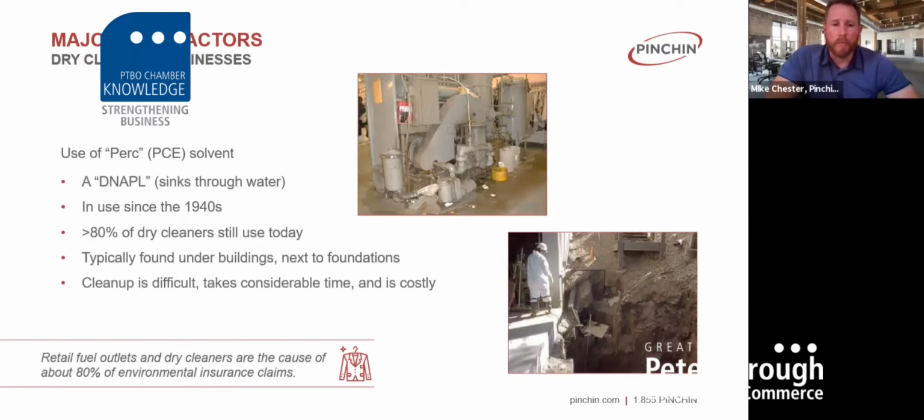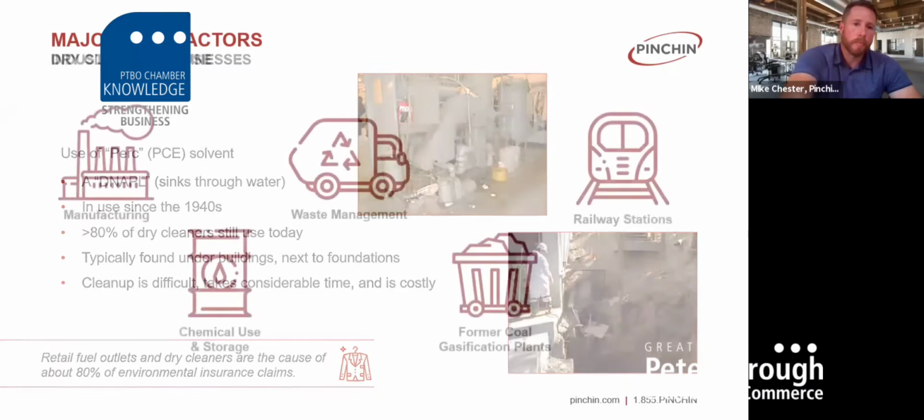This is an important figure, I think, at the bottom left. I worked for an insurance company for over 10 years, and retail fuel outlets and dry cleaners are the cause of about 80% of all environmental insurance claims. So when I say these are major risk factors, they're pretty substantial red flags that need to be considered in a Phase One and a Phase Two.